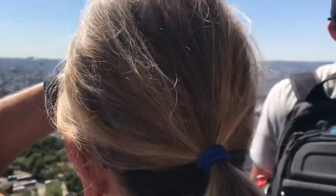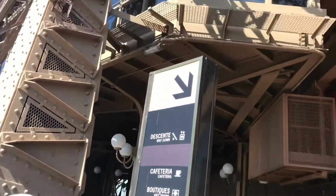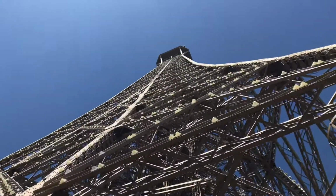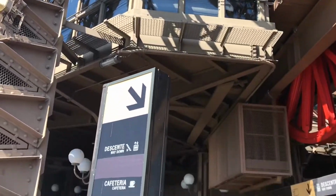So we're at the second deck, getting ready to go up. We had to wait in line to get to the elevator over here. And so we can go up to the very top of the Eiffel Tower. Right up here. Elevator going up and elevator going down. Going up to the top of the elevator. Very, very crowded elevator. This lady has to ride it all day, every day.